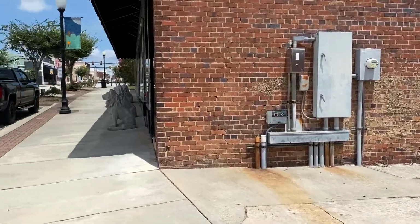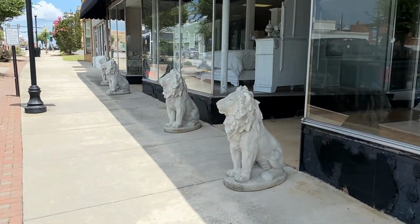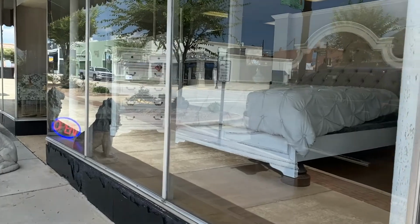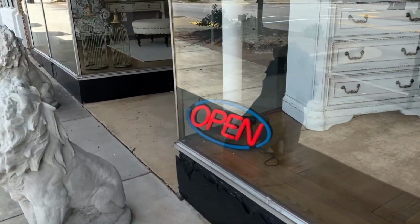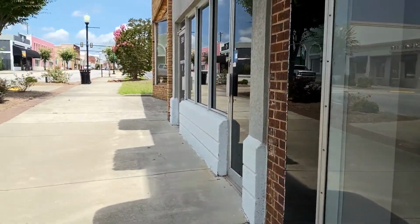Clean little alleyway so far. Got some lines out front of this building. Cooper Furniture. Got some nice stuff in there, so it looks like a good place to come in and shop. Got a big old bed in there. And an open sign, which is what I love to see in these towns. And they are open from 9:30 to 5:30.